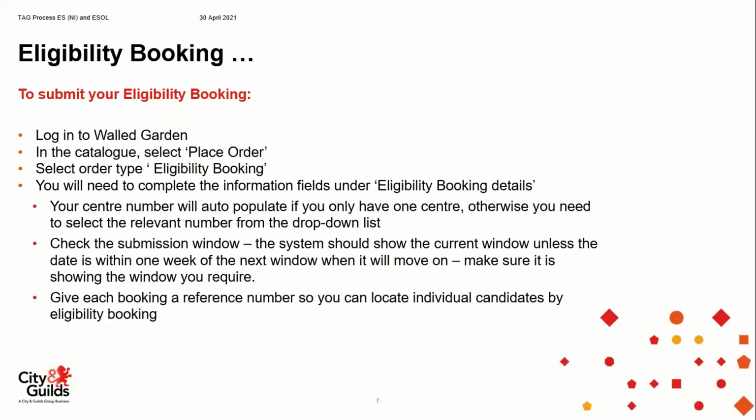We would ask you to check the date in the submission window. It will show the current window right up until we get within a week of the next window, in which case it then moves on to the next window. So it's important to make sure that you select the right window for your eligibility booking. And we ask you to give each booking a reference number so that you can locate individual candidates by their eligibility booking.